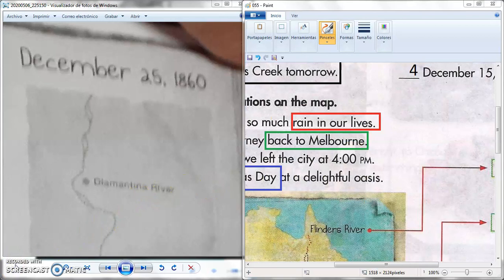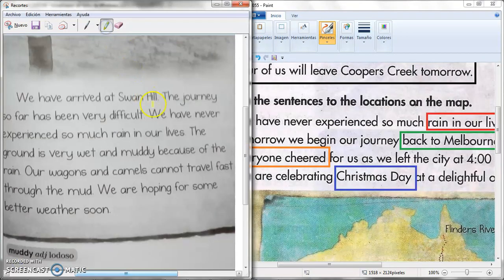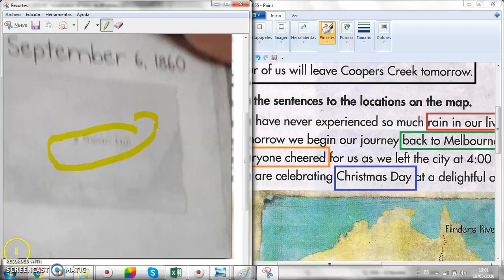Now let's look for the sentences. Rain in our lives. That is the phrase that is circled in red. Well, in this case, with a square. As we did before, you should go page by page and look for the answer. We have never experienced so much rain in our lives. So you go up and look for the place here.